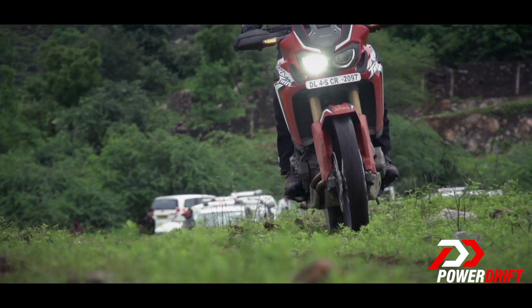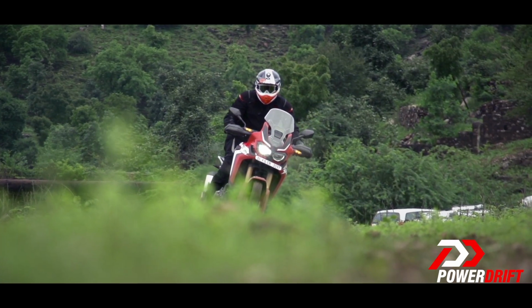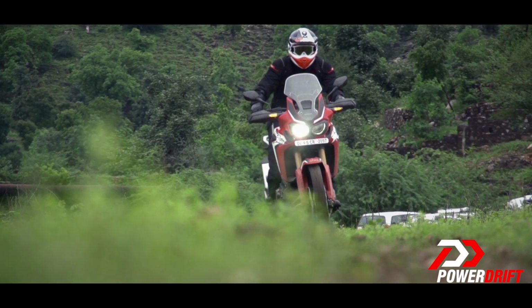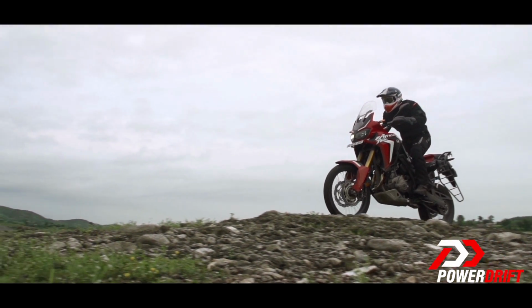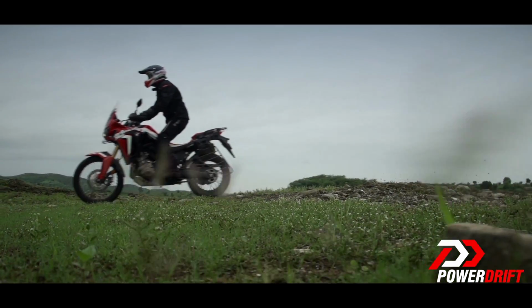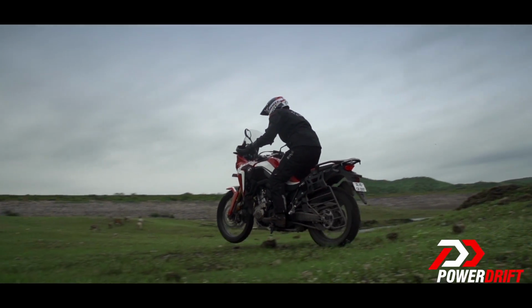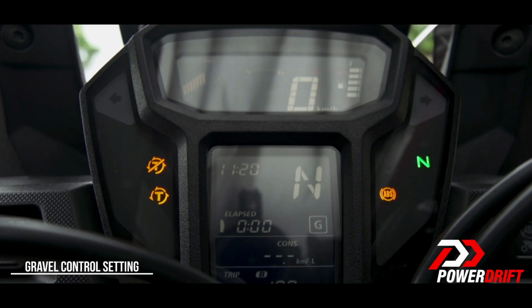DCT, off-road conditions, never thought it would work, but Honda has proved me wrong because it works brilliantly. I mean, all I had to do was set the DCT in the Sport 3 mode and I was set. It worked flawlessly, and not having to shift opened up so much time and space in my mind that I could just focus all that energy on looking at the obstacles in front of me and on my throttle inputs, doing these stupid slides with the G control, the gravel control, watching my back.